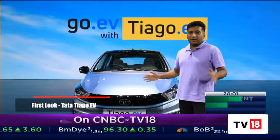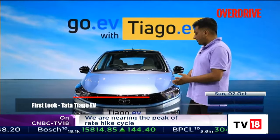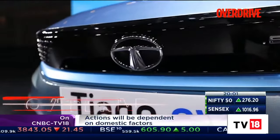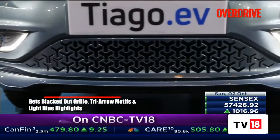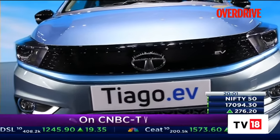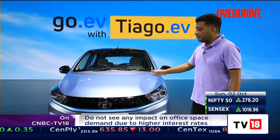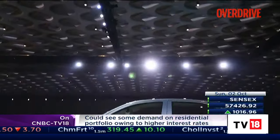Now, in turning the standard Tiago into the Tiago EV, Tata Motors has done what it usually does with most of these conversions, and you get this new blanked out grille, what would have been the grille, and this new minimalist, much simpler EV logo, which we think looks quite nice. Of course, the tri-arrow motifs continue here, and the blue highlighting that separates Tata's EVs from the regular car, you can see that here too. And the Tiago, the standard one, always got projector headlamps, so that continues here as well. They're auto, and you also have auto wipers. And to top things off, you have these new, funkier, snazzier, brighter, EV-specific color options as well.